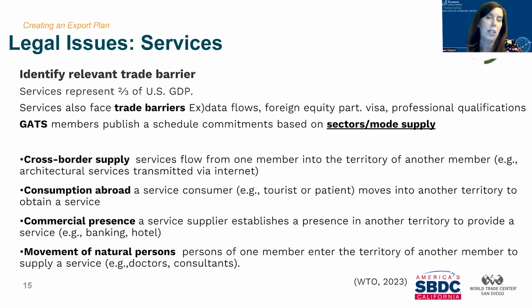An additional comment that I wanted to share with all of you is I don't want to leave out services. Services are the backbone of the US economy, 2/3 of US GDP. And while we don't have tariffs specifically applicable to services, services also face trade barriers. We don't, unfortunately, have quite as many resources to research the potential trade barriers that are applicable to services, but they do exist. And so if you are a service business, it's important to identify what those might be.